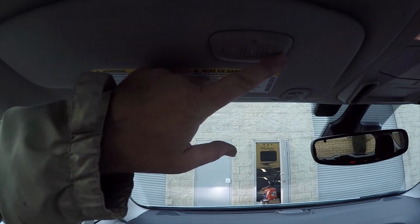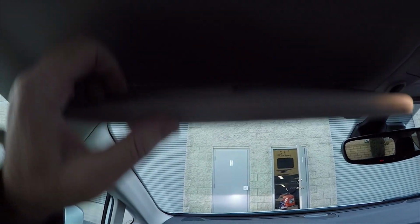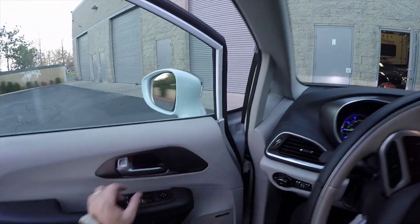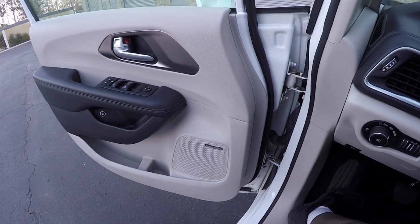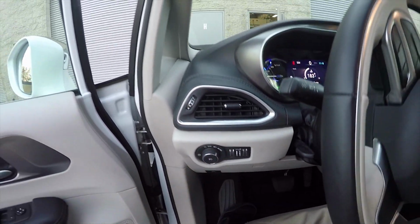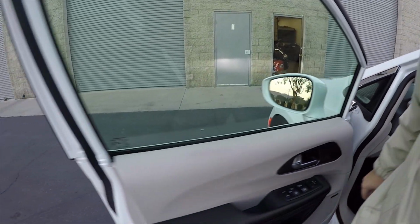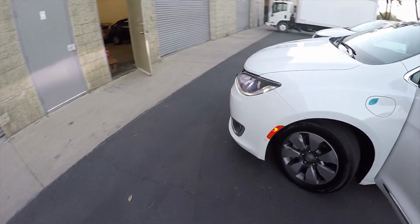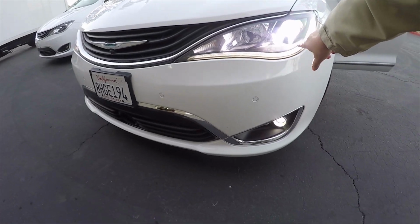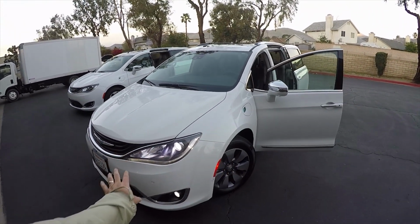This one has the HomeLink garage door opener features, so you can program for garage doors and gates. Vanity mirrors, so you can check how you look before you get out. This one has the Harman Kardon premium sound system. This is the only one I've had with the Harman Kardon, and it has the LED headlights, auto headlights, and daytime running lights. Up on the front, LED high beams and fog lights.